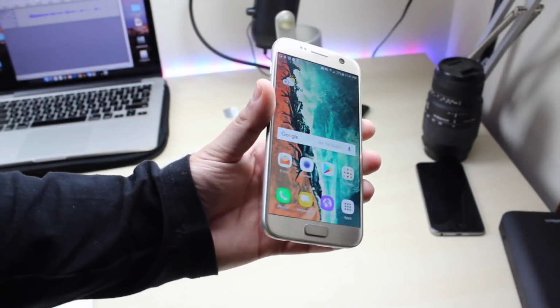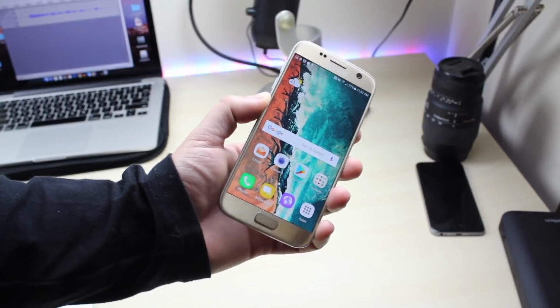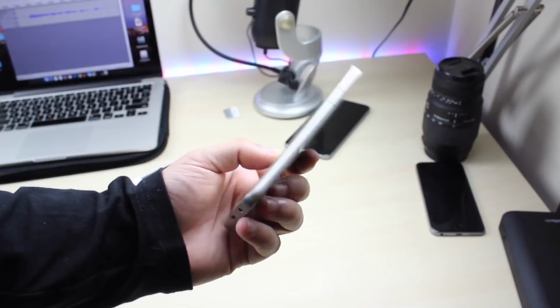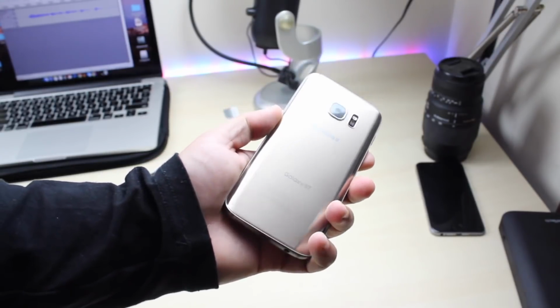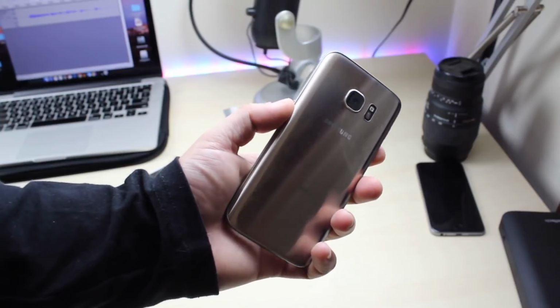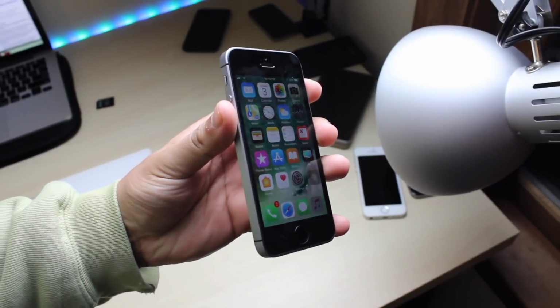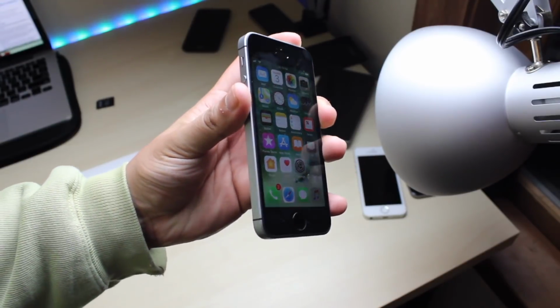Right now we are going to be taking a look at the iPhone SE and comparing it to the Galaxy S7 and seeing which one you should buy in 2018 if it's between the two. Now I'm going to get this out of the way. If you want a bigger phone, go for the S7, but if you want a smaller phone, get the iPhone SE. But if you're kind of conflicted and you don't know whether you want a bigger phone or a smaller phone, this is pretty much what this video is about.